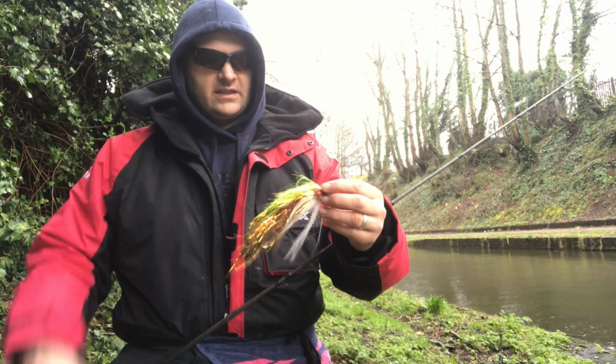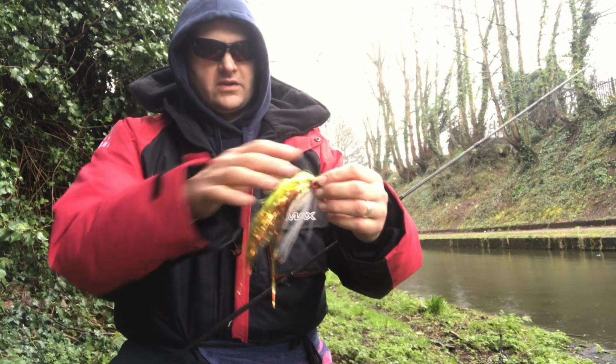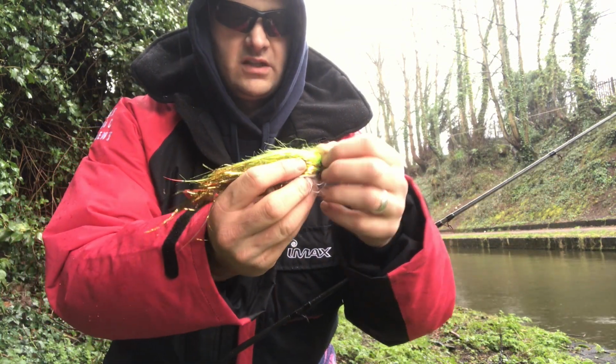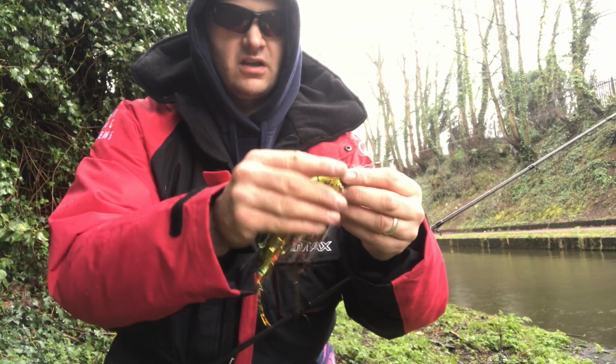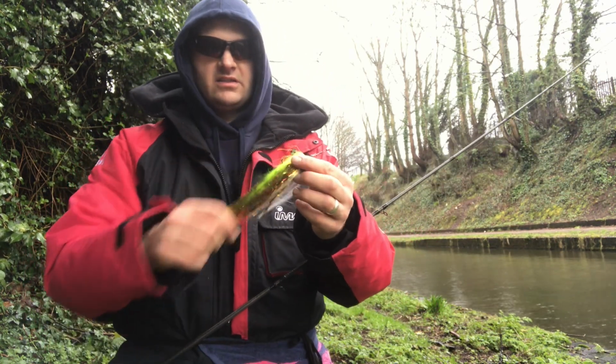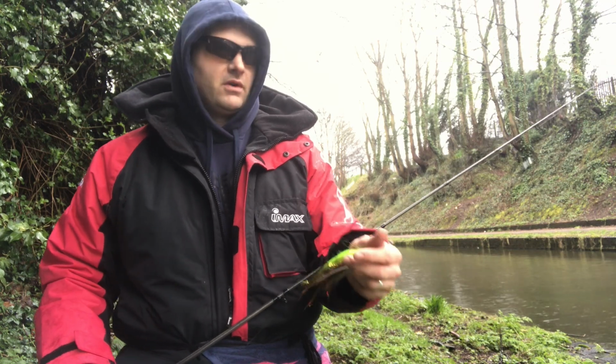And what I'm using is a 6-gram Fire Tiger fly, which Ryan Lambert tied for me. I've had 14 pounds of pike on there. At the moment I've got so much confidence in these, there's no need to try any other lure. So I'm going to be using this to start with, and then I might change over to a white fly.